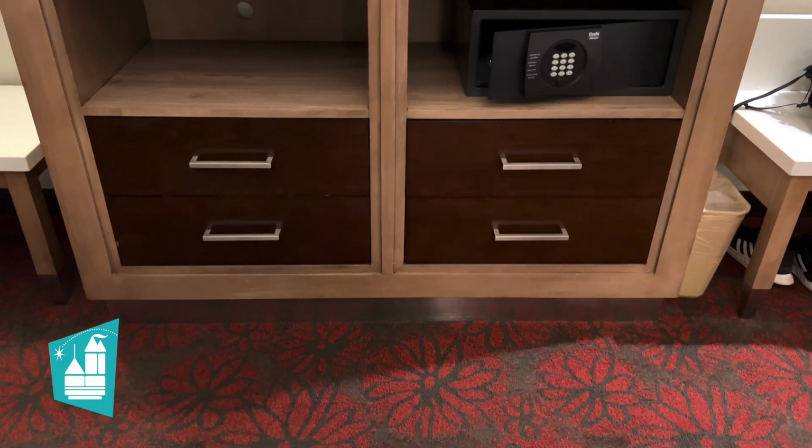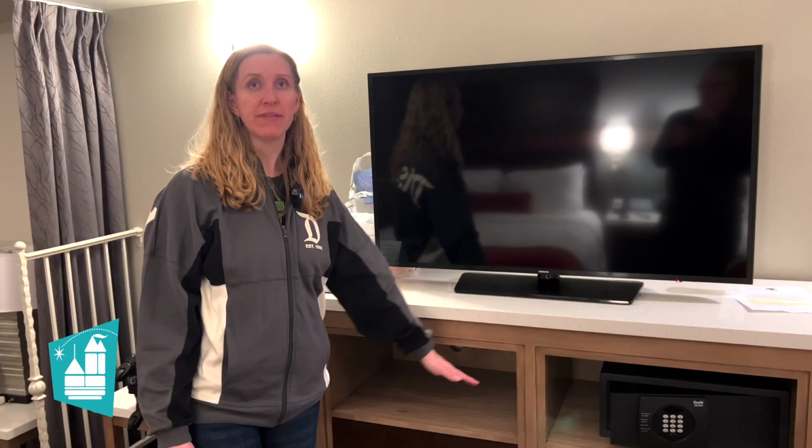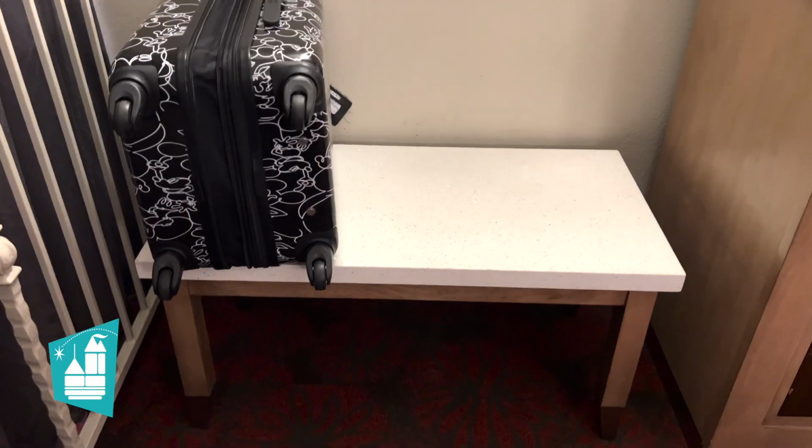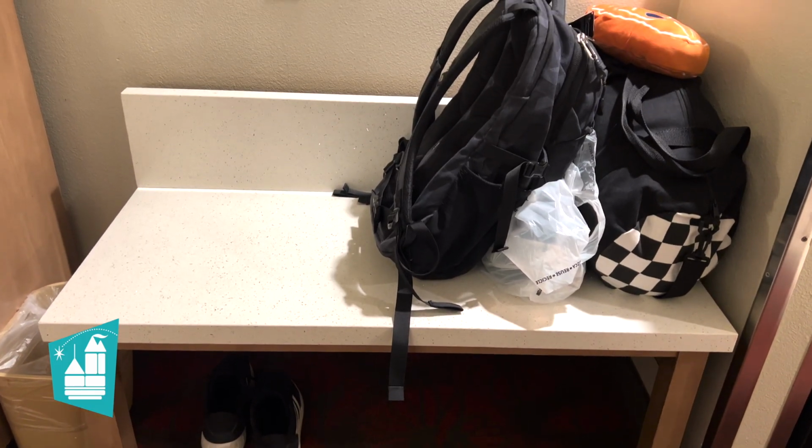All the surfaces in this room have a quartz countertop. Here there's some open shelving, the in-room safe, and 2 nice big drawers for storage. There are 2 luggage racks on either side of the dresser, and both of those also have a quartz top.